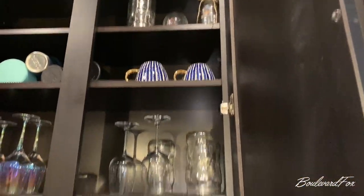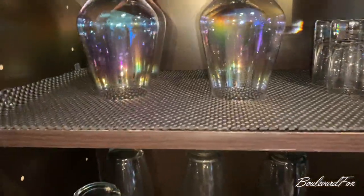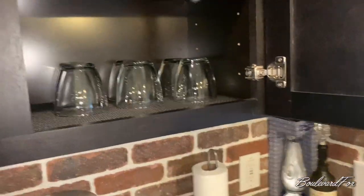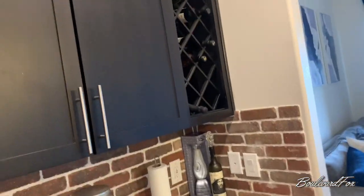Next cabinet, this is where I put all my glassware. Got some Yetis up there. Yeah. I love these little mats you can put in. I think I got these from like the dollar store. Put them in your cabinets so they're not directly on the shelves, and get some air under them so they don't create too much dust. And then I got my wine and my champagne. It's a little low right now, but usually it's usually about that full. And there's always an open bottle in the corner.